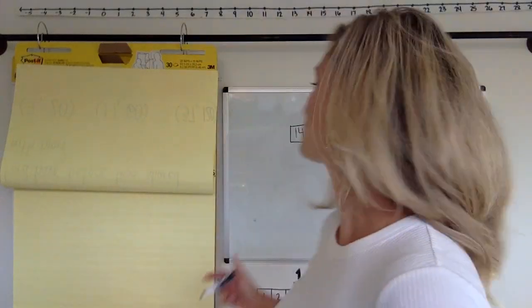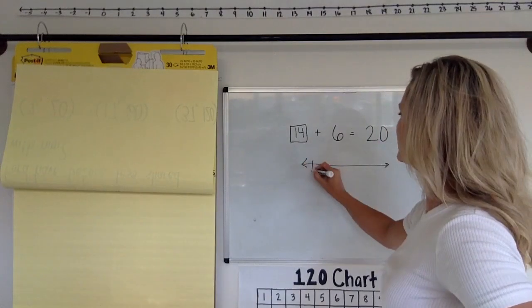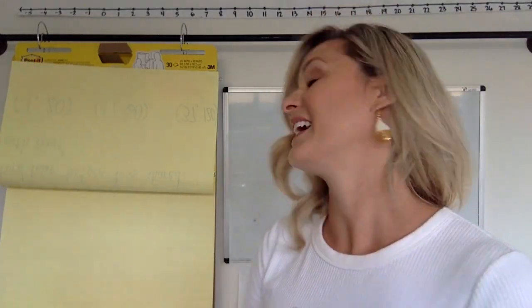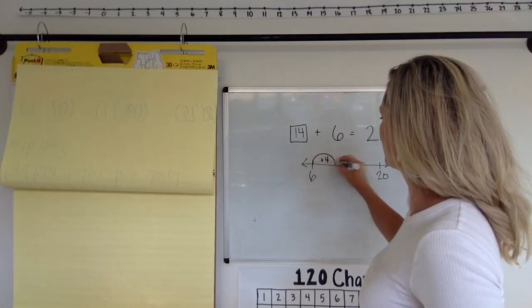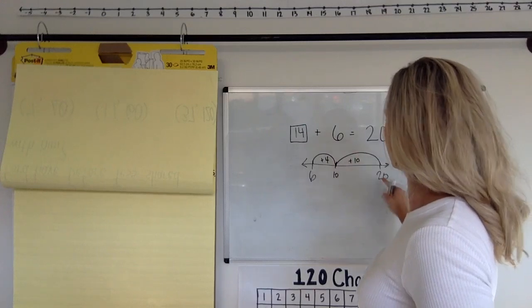Maybe you thought about it like that. Maybe you thought about it differently. Maybe you thought about it on a number line. Let's find out. Maybe you realized, oh, I could just get from 6 to 20, kind of like in our game Start With, Get To. Maybe you were thinking about that and you're like, oh, I could do 6 plus 4 to get me to 10, and 10 plus 10 is 20.